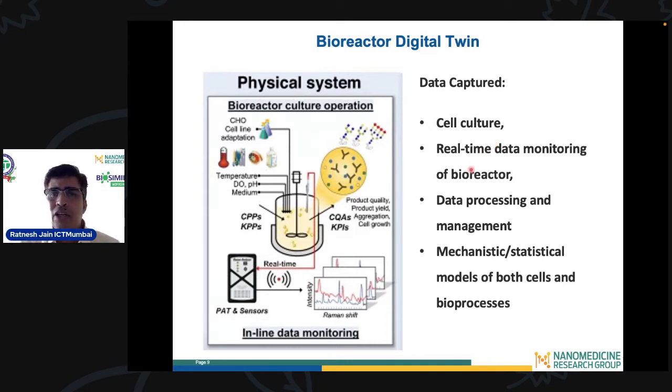So cell culture data or real-time data, monitoring of the bioreactor for multiple sets, which I have explained, and also the data which is continuously coming, how to process and how to manage it. It is a large amount of data. Suppose you are running parallel bioreactors, or multiple bioreactors in sequence, or different bioreactors for 13, 14 days of culture, you are getting a huge amount of data. So you should have a system to manage it. Current digital processing has this kind of challenge. But this challenge can be overcome by mechanistic and statistical models, which are already available, and already being practiced for cell culture as well as bioprocess development.